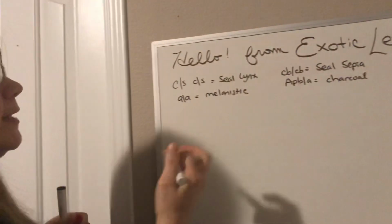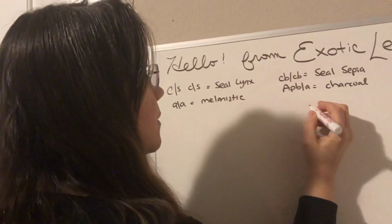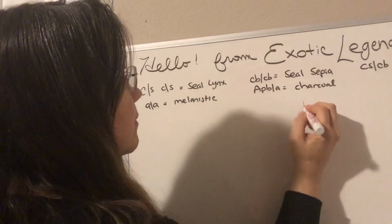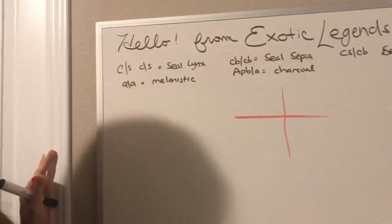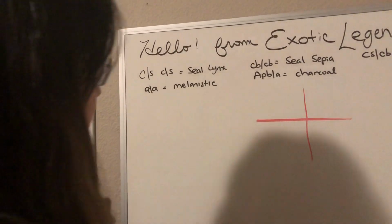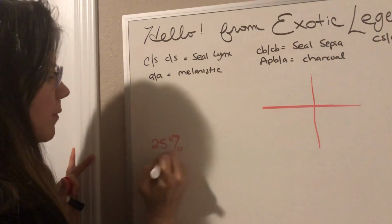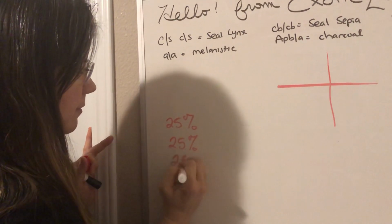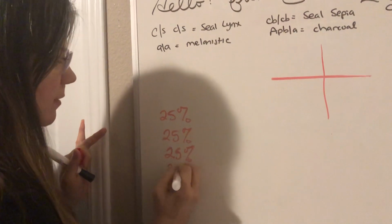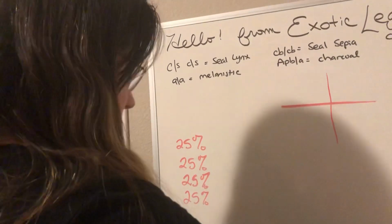So what you do is you get the color charts from the sire and the dame. Then what you want to do is draw a cross, or an X. Then you put 25%, 25%, 25%, and 25%.